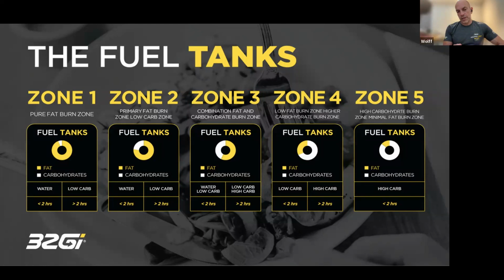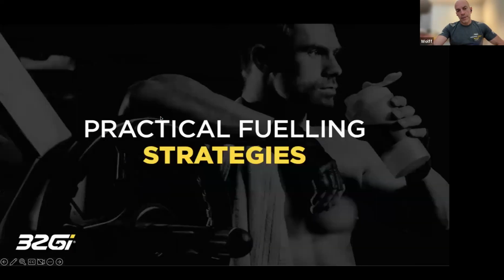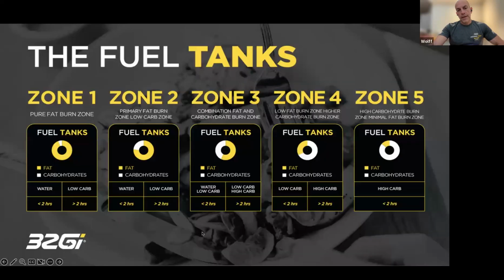In zone 2, I've actually put there as well, less than 2 hours, you can also go on water. In zone 2, if you're really going less than 2 hours, you can absolutely go on water. And if you are going for greater than 2 hours, I would say you can also then go low carb. Sorry, let me go back there.